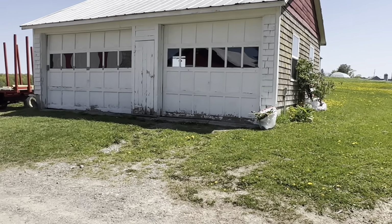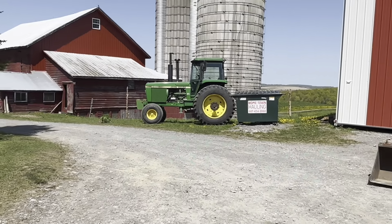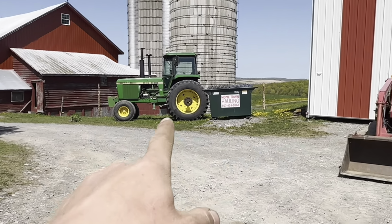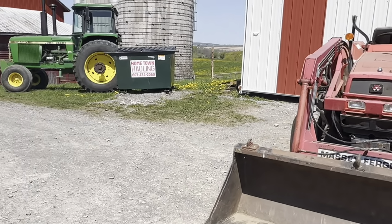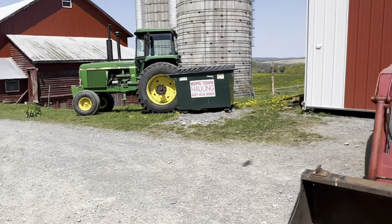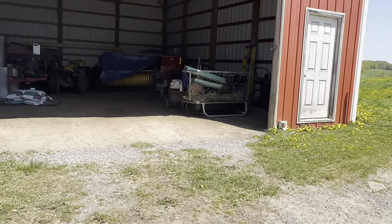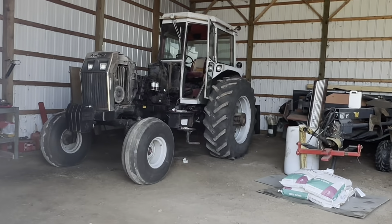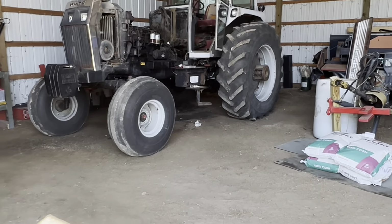So now we are officially moved in. We've been here for, I think, 3 weeks now. Picked this up the first week I was up here. I brought that home last night. Got that delivered on a lowboy with a couple other things. Hay wagon's getting built. We got some junk in here from one of the trailers. This got delivered on a lowboy. We're gonna jack the cab up.